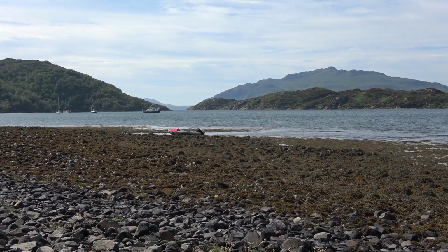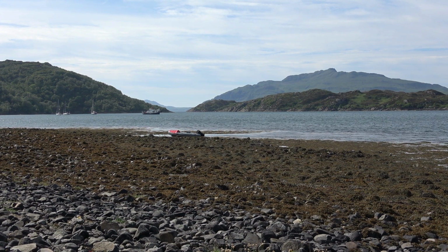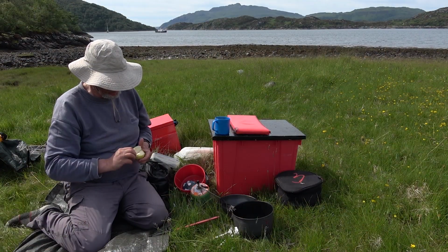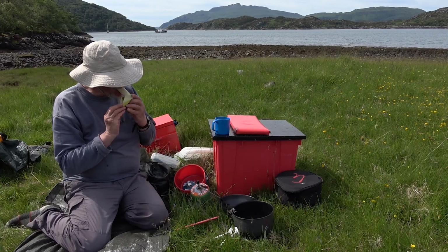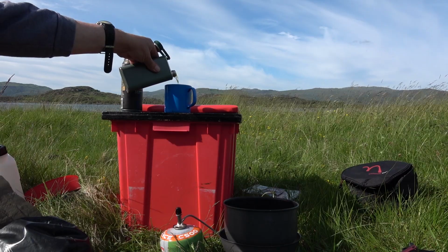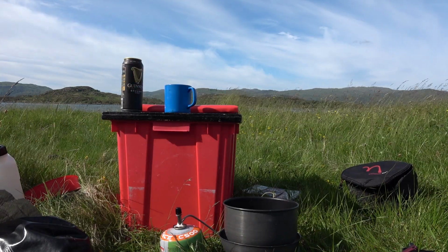I landed at low water and soon worked up another raging thirst, carrying all my gear to the camp spot that I normally stay at. Once I'd carried everything ashore, I then scoffed a banana like the greedy monkey I am, then made a coffee and added extra milk to help cool it, then washed everything down with a tin of black gravy.